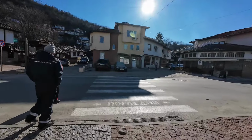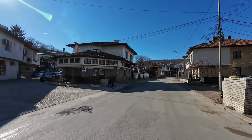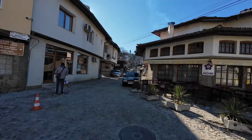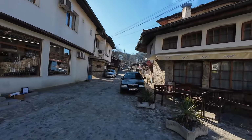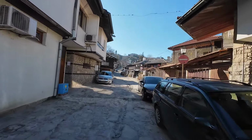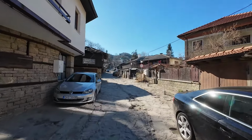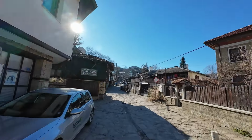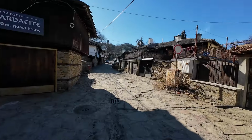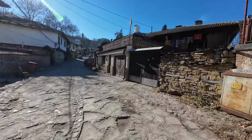And here, let's cross the street over here. You see here, it's all older kind of houses, typical Bulgarian houses. Here I remember the hill. It's fairly high up. You can already see the statue on the top over there, but nevertheless, it's a nice walk into the old neighborhood.